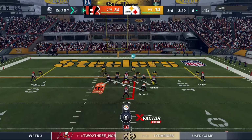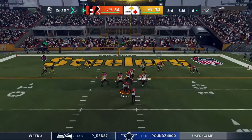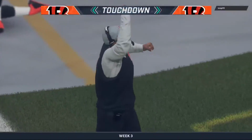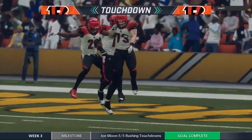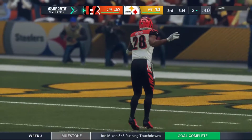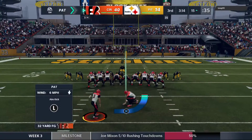A draw play for Mixon. And he'll take this into the end zone for a Bengal TD. Cincinnati. A 6-yard touchdown run. And the Bengals use the short field to their advantage as they cash in for 6.